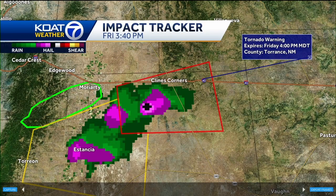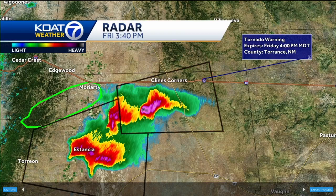You're right. Areas in the Clines Corners region.